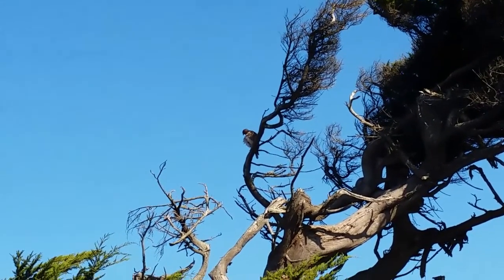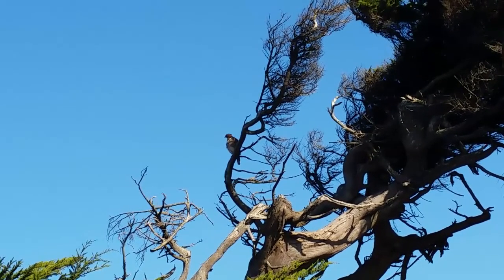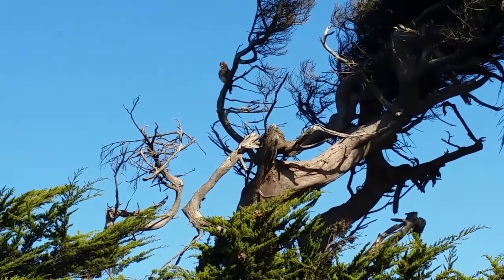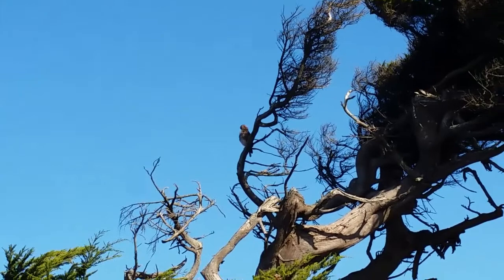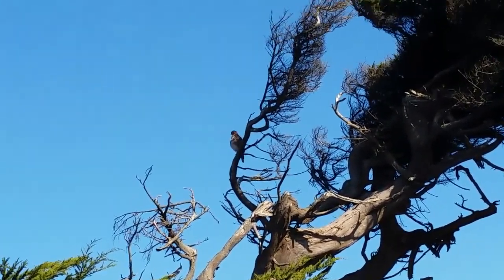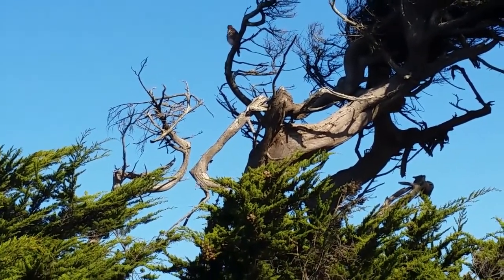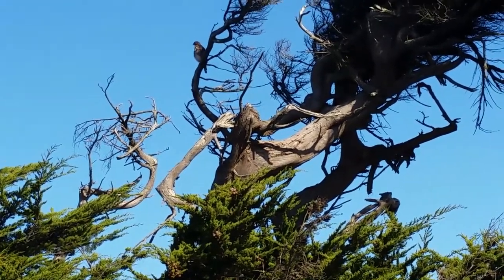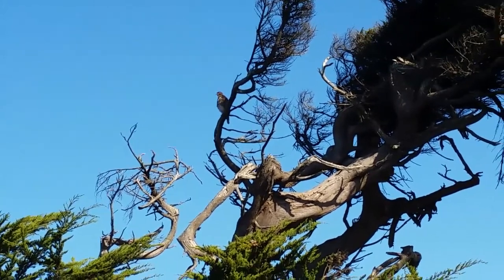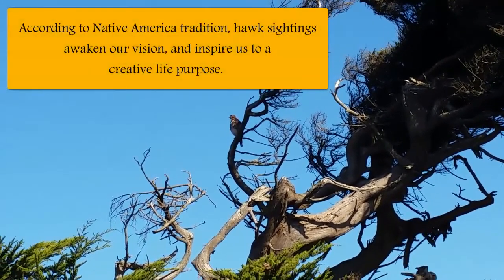Okay, I've got as good of a close-up as I'm going to get. And yeah, that's definitely a hawk. Cool. He's a big bird. Love to see a little more of him. He's just taking it all in. I think it's good luck when you see a hawk, so I'm crossing my fingers that holds for the day.